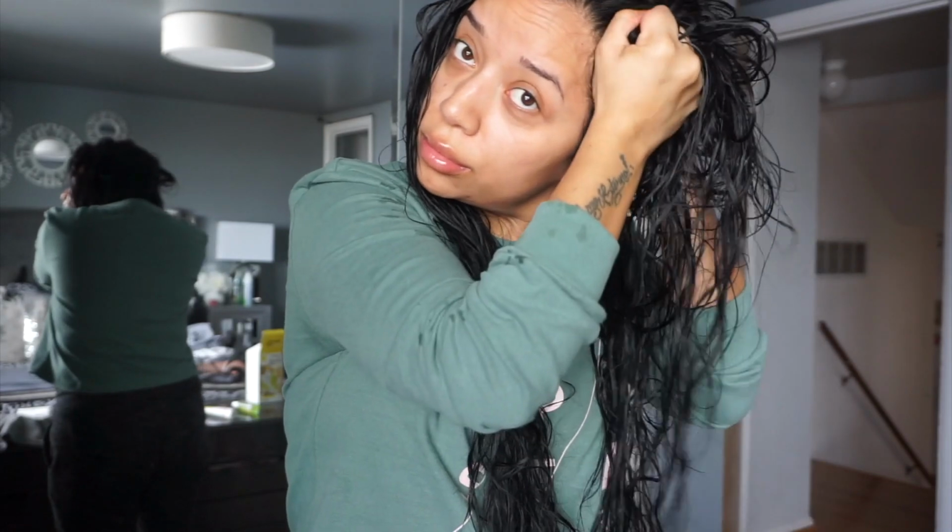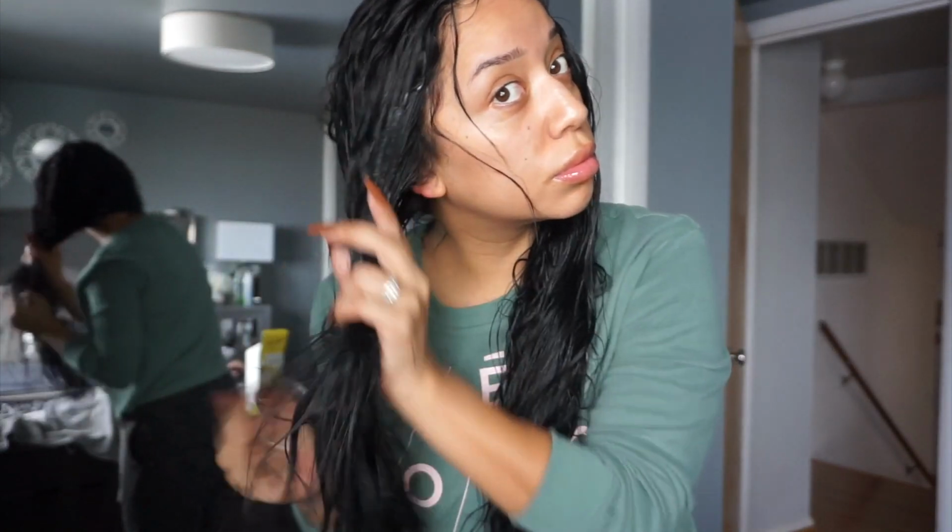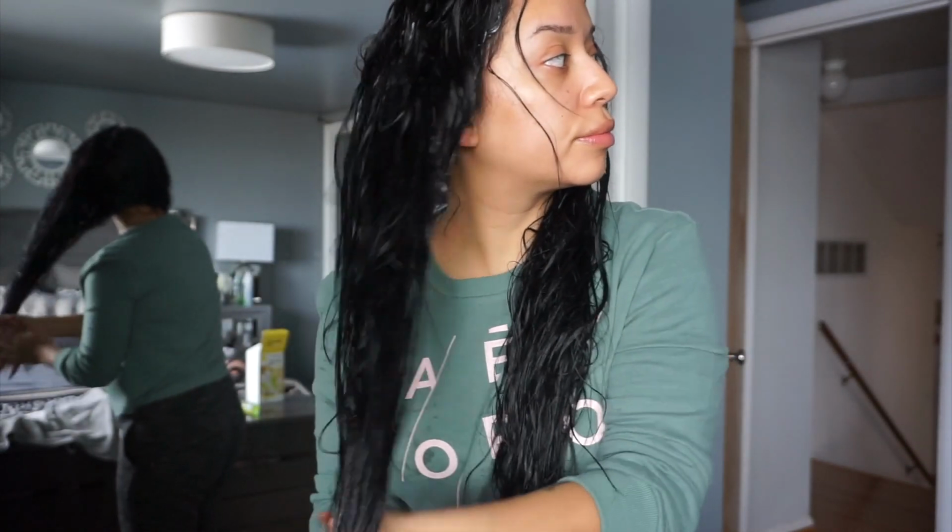Again, I do use a generous amount, and I just apply that towards the ends as well as the beginning of the hair, and then I will just kind of scrunch it up a little bit to distribute everything into the hair. And again, I'm just applying a little bit more to the other side of my hair.